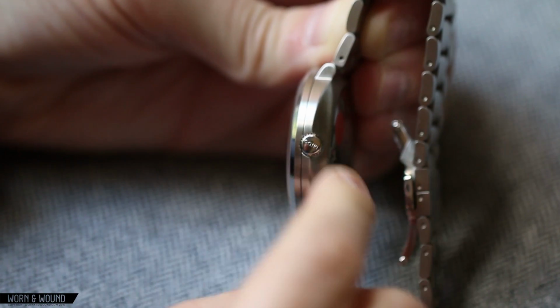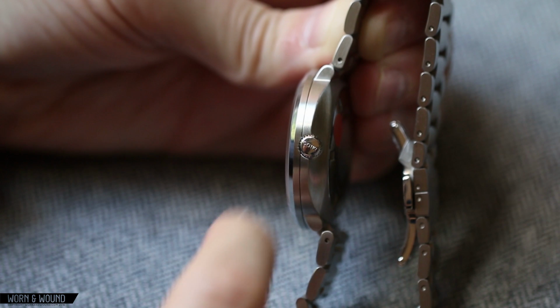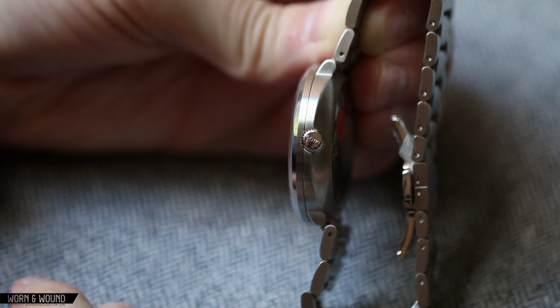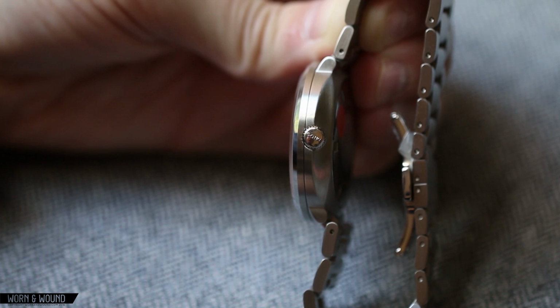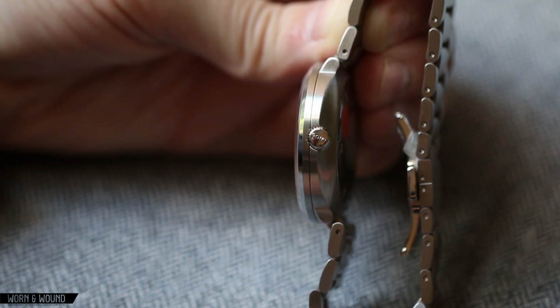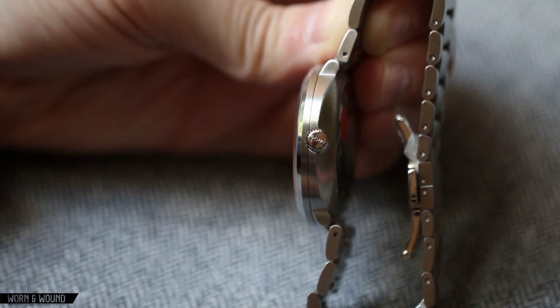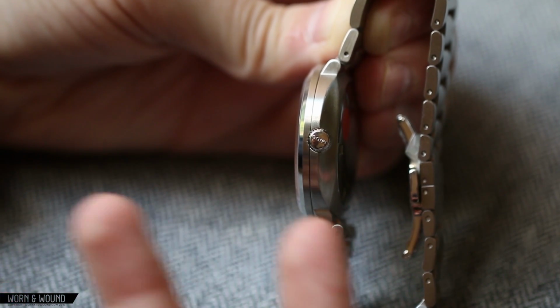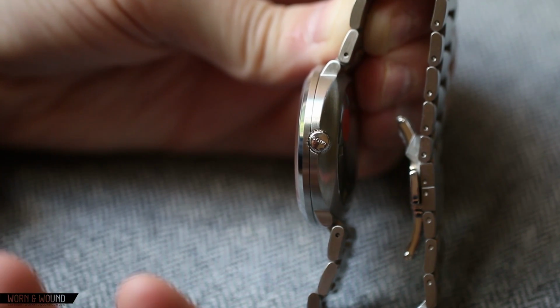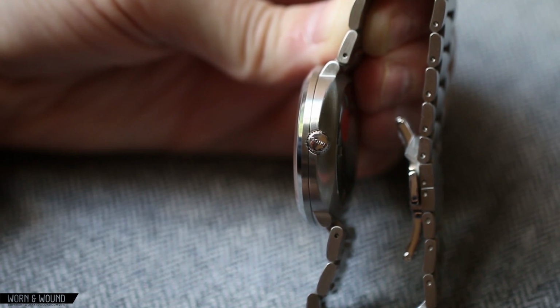While we're on the side, we should also take a quick look at the crown here. It's a small push-pull crown. It's a very normal-looking crown. It's not the most exciting thing. The only thing that's a little bit peculiar about it, and I'm actually not 100% sure how I feel about it, is that it is polished as well rather than brushed, so it does stand out. It makes it look a little bit like it's from another watch, but it's such a subtle thing that it doesn't really bug you.